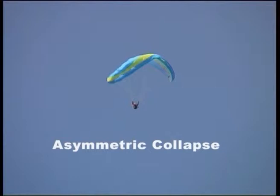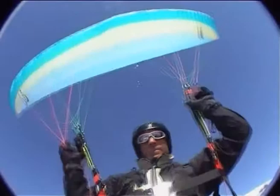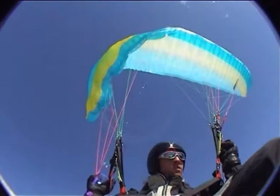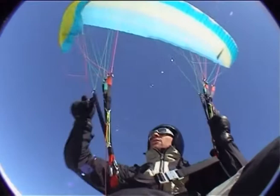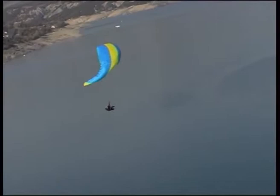The asymmetric collapse. This is one of the most important maneuvers in paraglider flying because it happens most frequently and is one of the most common causes of accidents. It's caused by turbulence collapsing one side of the wing. For the purposes of this film, we're going to be simulating that by pulling on the A-riser. Here you can see the pilot pulling on the right-hand A-riser and collapsing the right side of the wing.